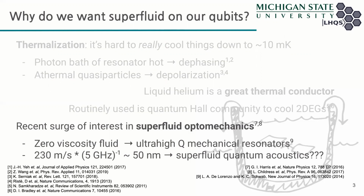In addition to thermalization, there's been a recent surge of interest in superfluid optomechanics, so taking optical frequency light and coupling it to the mechanical motion of superfluid. This has been pursued mostly because helium is, at the end of the day, a zero viscosity fluid, which means you can make ultra high quality factor mechanical resonators out of it, and people have done this.